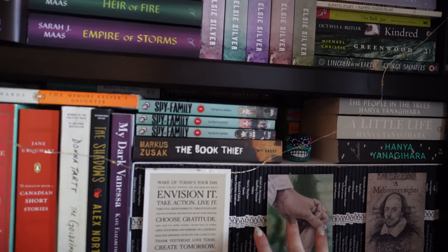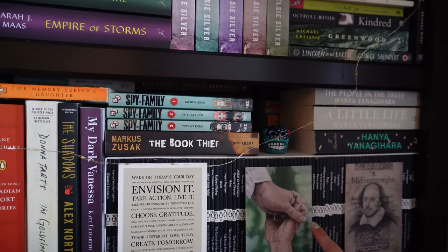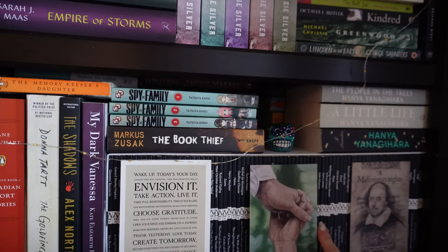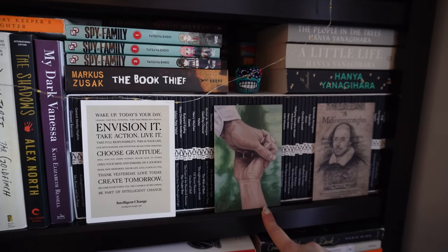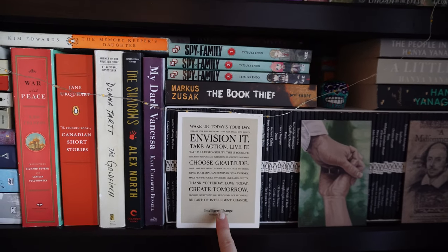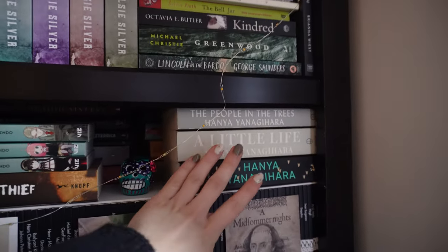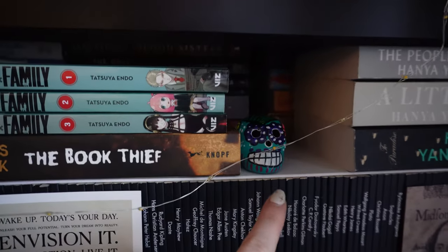We have my little penguin collection here of the 80 little black classics. In front, I have a bunch of prints. These two are from Carolyn Marie Reads, her Etsy shop. And then this one is from Intelligent Change. Then I have my Hanya Yanagihara books, a little decor skull from Mexico.